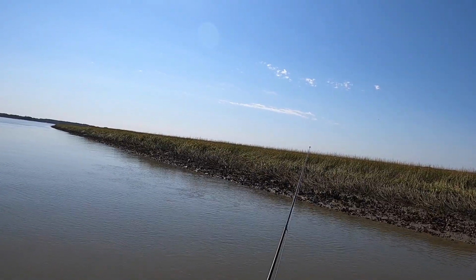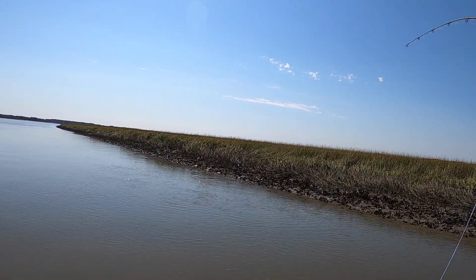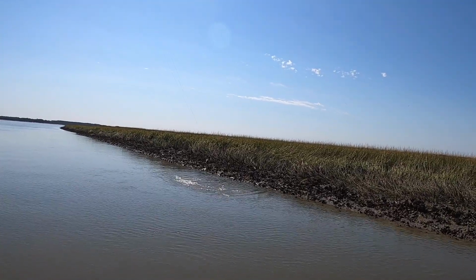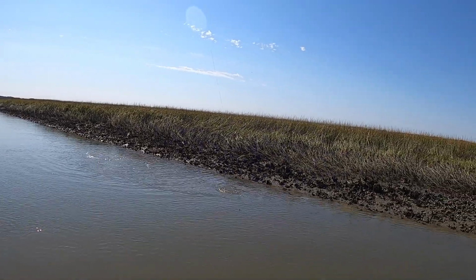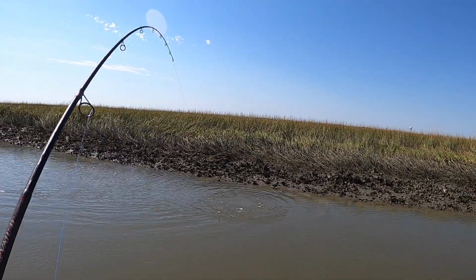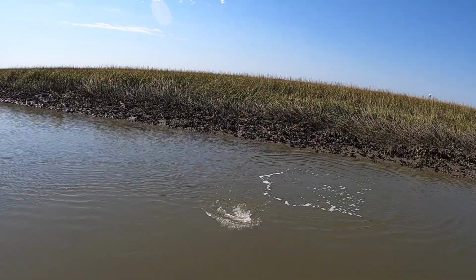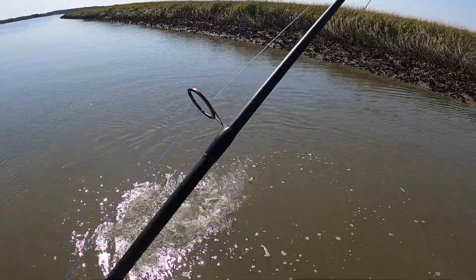I think something just ate my bait and, well, it was swimming with it. There it is. Yep, right there. What in the world? Dude, is this a ray? I feel like, no, that's a red. That is a red. Well, that's a nice red too. This is top of the slot type of red. The way it ate it, I thought I saw a fin coming out of the water. It was just so shallow. Oh yeah, this is top of the slot red right here.